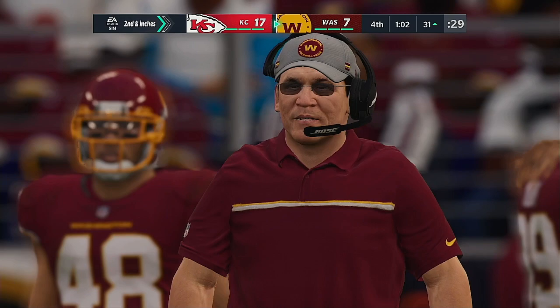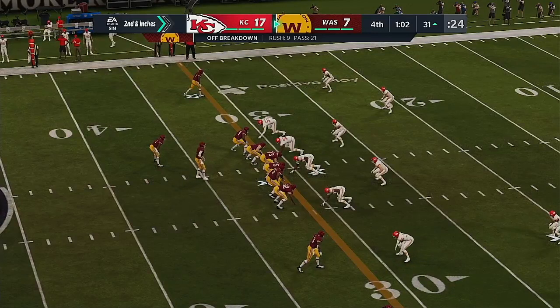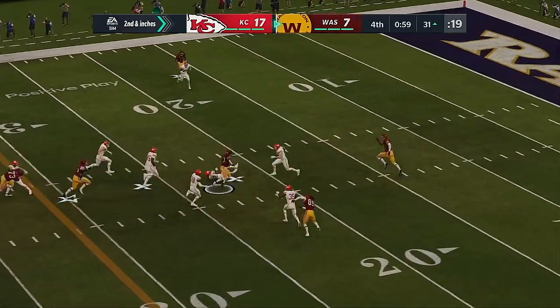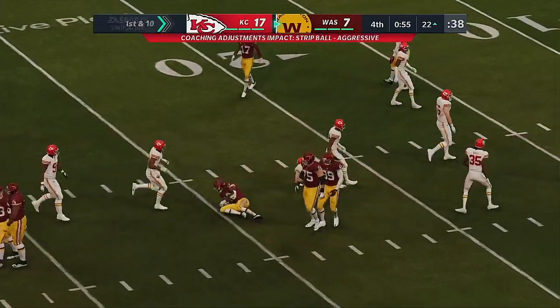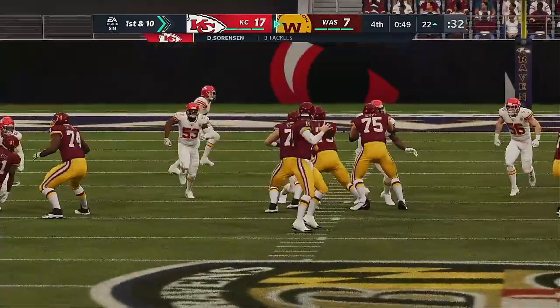Doesn't matter whether it's a zone coverage or man coverage, the drag route can be effective when it's run well. A good position to be in here, second and inches. Now it's Smith. Got an open man, it's Harmon. And he'll be a couple yards shy of the red zone here at the 22-yard line. 9 yards to pick up there, and it's a first down.